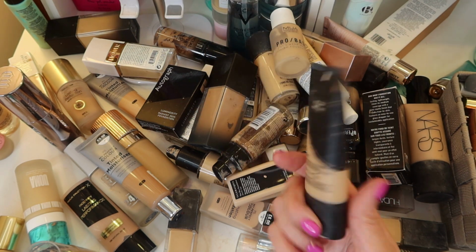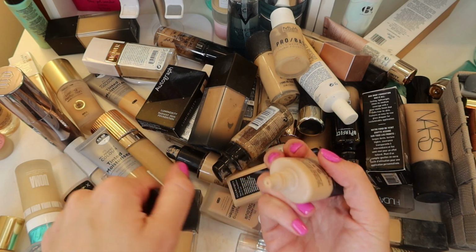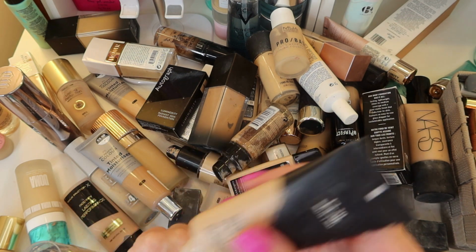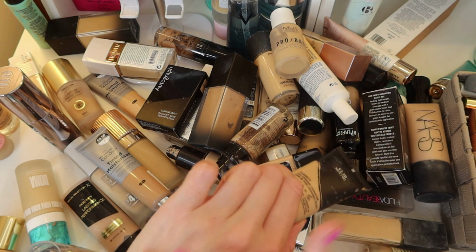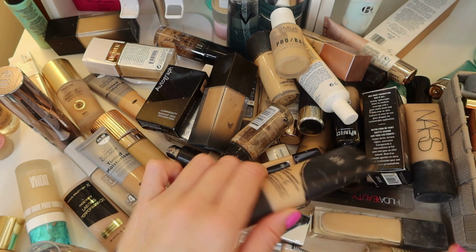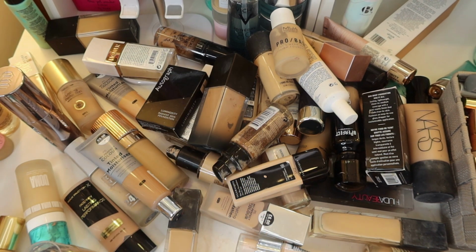This Morphe foundation, I don't use it. It's a matte foundation. My friend Kelly gave it to me, I think. And I used it and there was something about it. Oh, do you know what? I can't even remember if I do or don't like these foundations. But I think there was something about it that I didn't like. Again, I'm going to put it in the maybe pile and just try these out really soon, because I can't remember if I like them or not. This is going to be hard.